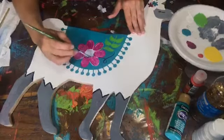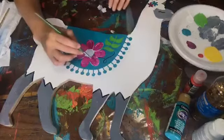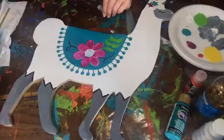Okay, so I'm just adding details to this. And here's the thing about this llama. You could add and add and add.